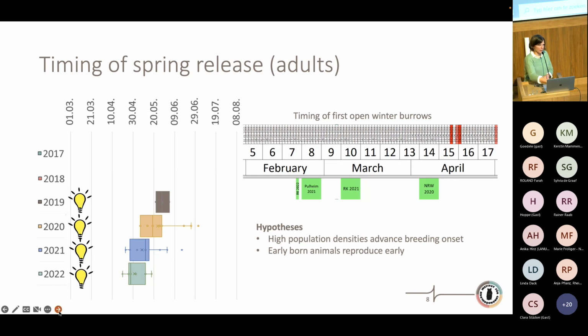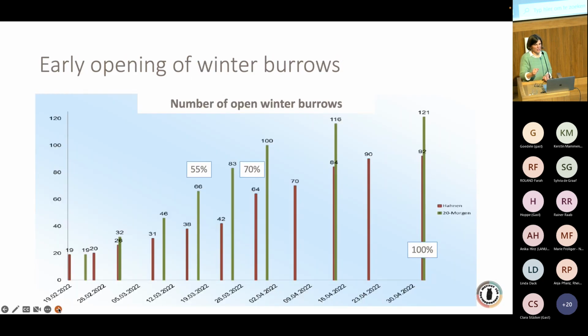And why early reproduction is so important. So here's again monitoring from Rommerskirchen from Michael Stevens, who in his group monitored the field in spring for the opening of burrows. So 2 fields actually, Hahnen and 20 Morgen. And they noted how many burrows were already open. And here in 20 Morgen, 55% of the burrows were already open by mid-March.